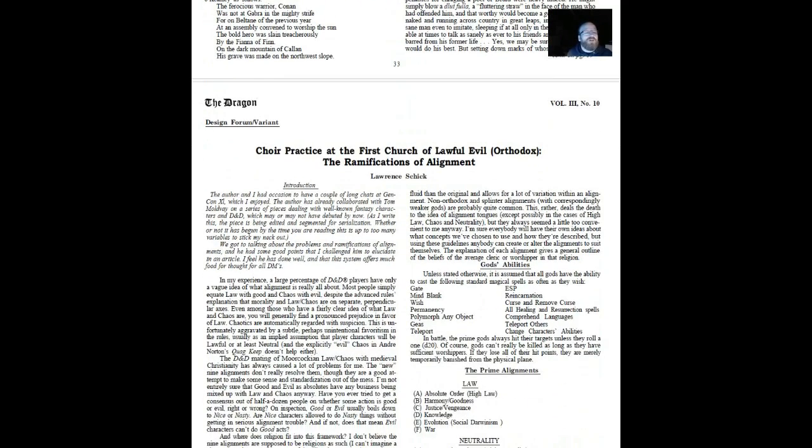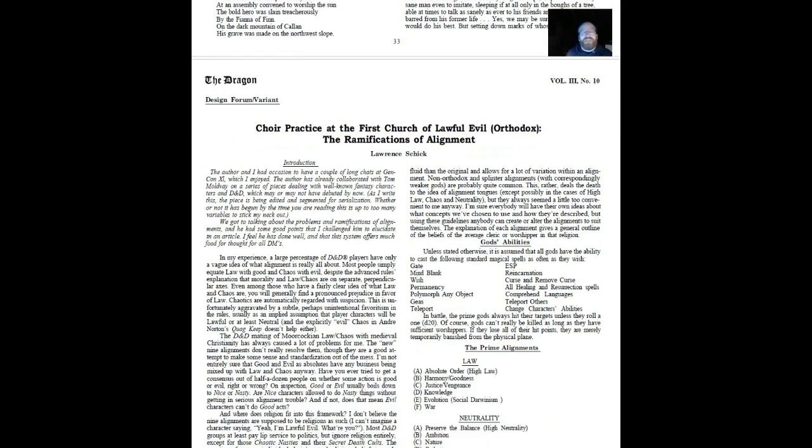Choir practice at the First Church of Lawful Evil Orthodox: Ramifications of Alignment. So we've had a letter moaning about jokes about religion, and now we've got Lawrence Schick. Choir practice at the First Church of Lawful Evil Orthodox. Some people have got a sense of humour. Keep it that way.